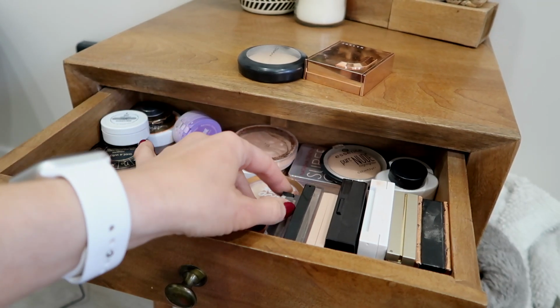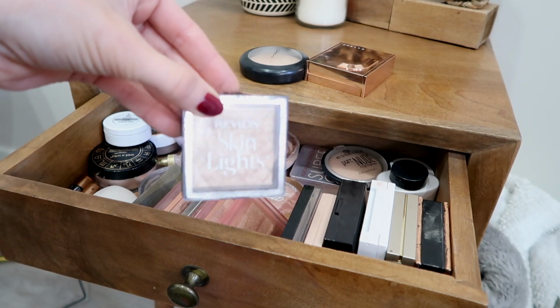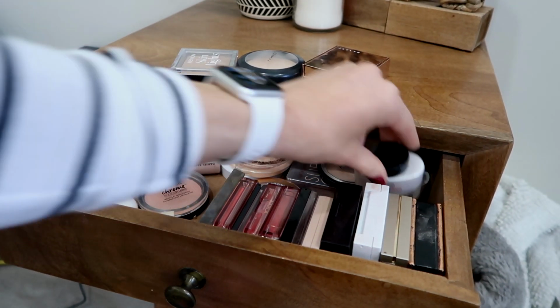Let's grab this one, my Revlon Skin Lights highlighter. This is actually very similar to this one right here, the MAC Double Gleam. It's really, really beautiful. I feel like I want to give my Nabla ones a break for right now. I'm going to keep using this right here.